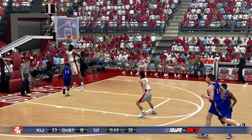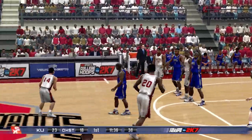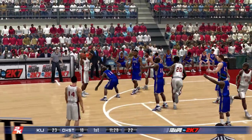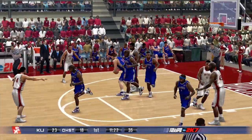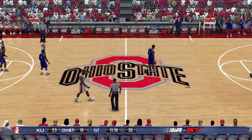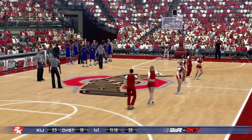Stolen away by number 15. Number 20 inbounds the ball. Number 12 has it outside. Passes back, perimeter. Number 31. It's tipped, and it's gathered up by number 24. Wonderful job of denying the basketball that time. Great pick. Last shot laid in by number 15. The Ohio State coach had no choice but to call timeout and try and stop this run. They don't want it to get out of hand.